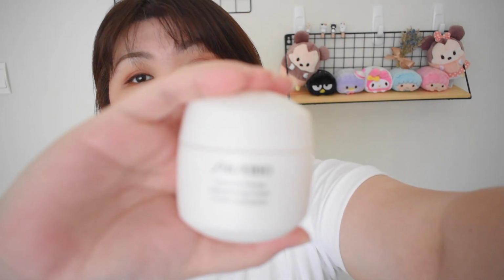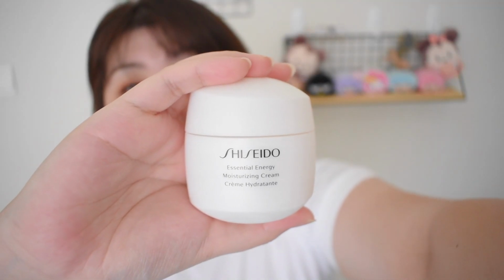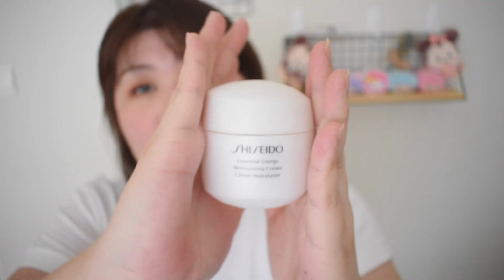Today I will be sharing with you this. Again, it is the Shiseido Essential Energy series. This is the moisturizing cream. Why I have to emphasize it is because this series came out with two textures. One is in cream form, the other is in gel form. The gel form is definitely more watery and lightweight than this.